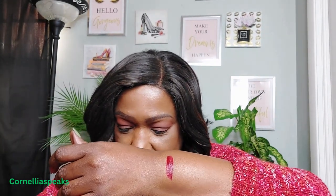Ooh, that's a real pretty red. And while that's drying down, we're going to move on to the next one, because that was the Merlot Burgundy. Okay, then we got this one. This is Rose Coral. And it looks like a lot goes a long way. Okay, I'm feeling these colors. Yes.